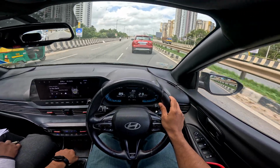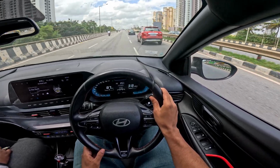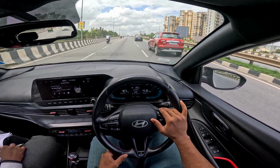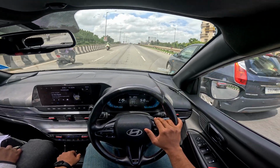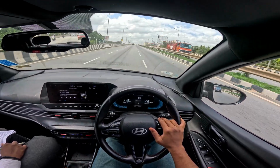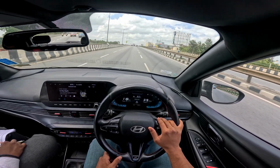Some of you know that I drive a Bronx turbo manual, which by the way has very good NVH levels, and this i20 N-Line test drive vehicle actually feels slightly smoother than my well-maintained Bronx, and that's surprising.